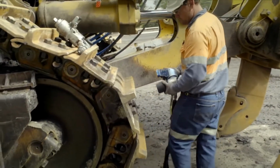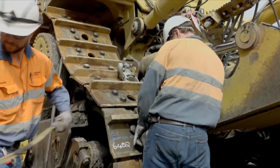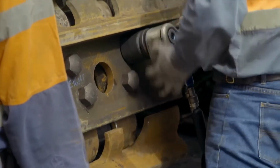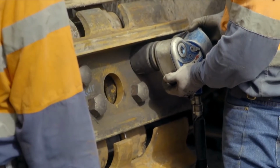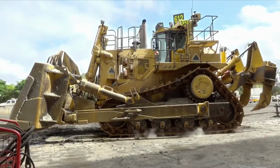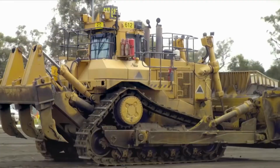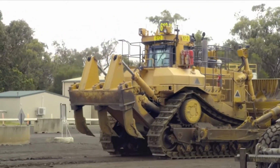Using a hydraulic high-torque wrench to tension bolts is a task which must be executed with safety firmly in mind. It's quite a dangerous device because there's multiple pinch points, and once again you're dealing with metal under extreme conditions and extreme forces, so you've got to be careful. And with the track replaced, dozer number 612 is back in business. A short spin around the workshop compound, and it's all set to make tracks back to the pit.